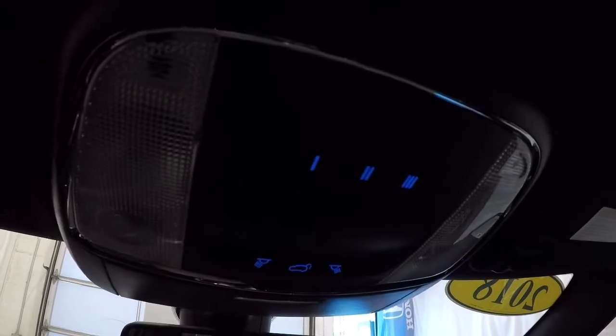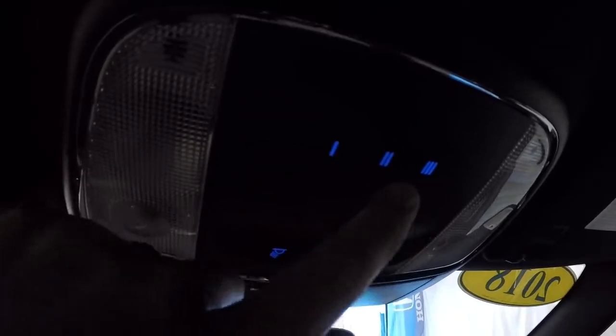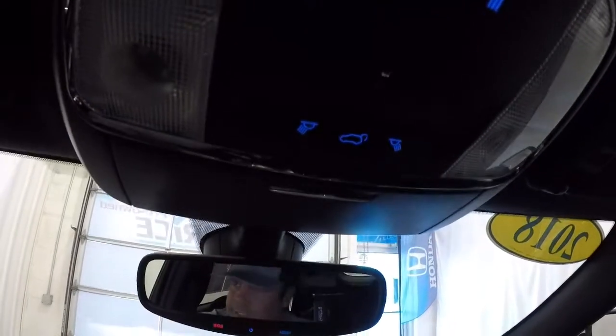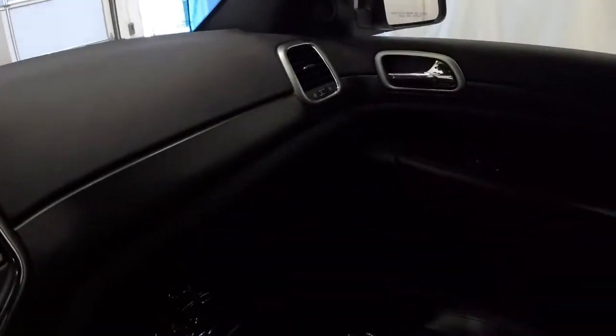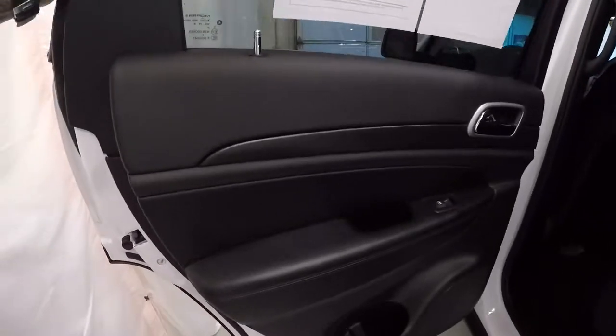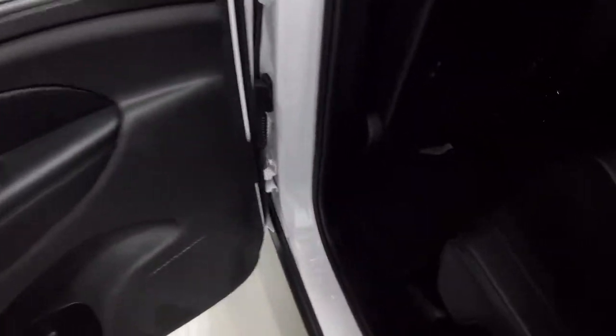Then up here, I want to show you this one thing before we look in the back seat. You got your universal remotes right here. And then you got your power lift gate button right there. Let's go ahead and take a look in the back seat. Door panels look good. Back seat carpet's in good shape.